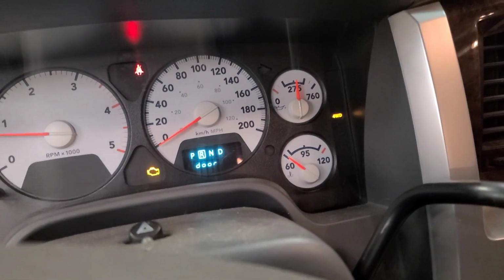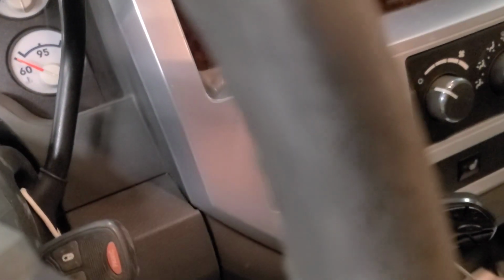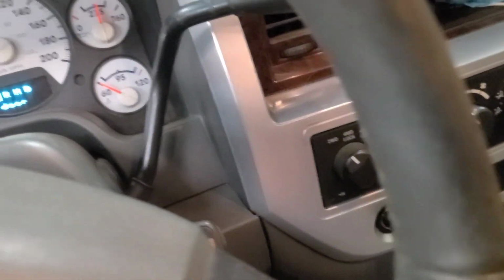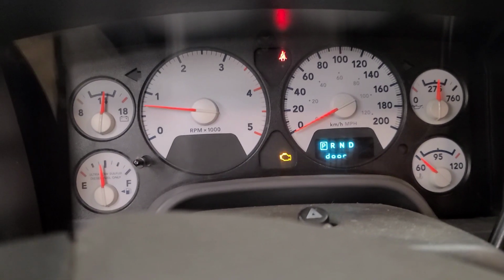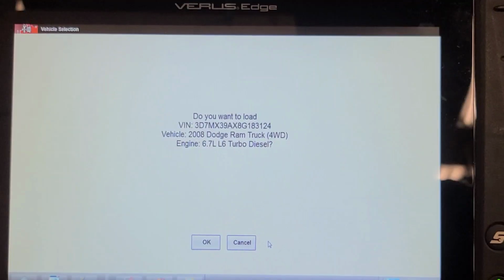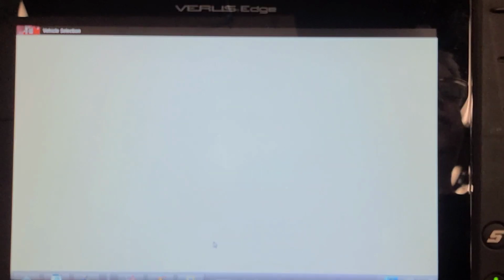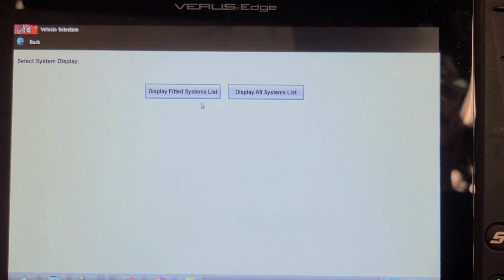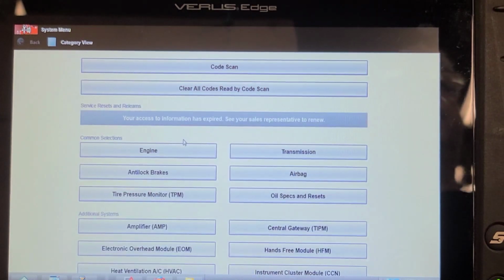Let's see now. Two-wheel drive. No. Check engine light is on, but it makes no attempt to move. So we're going to check the tranny fluid. Okay, so I've checked the tranny fluid and it's full. So we're going to do a scan and see if there's any codes related to this problem.